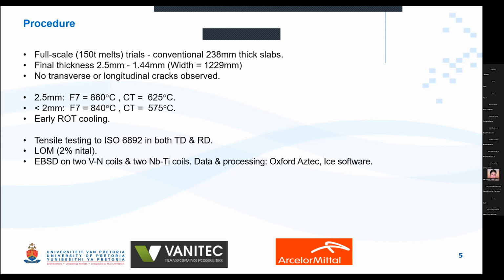Tensile testing to ISO 6892 was applied both in transverse and rolling directions in some steels to look at isotropy, but in the rolling direction for the bulk of the testing. Light optical microscopy, or LOM, was undertaken using a 2% nital etch, and then selected EBSD on 2 vanadium nitrogen coils, 2 niobium titanium coils.